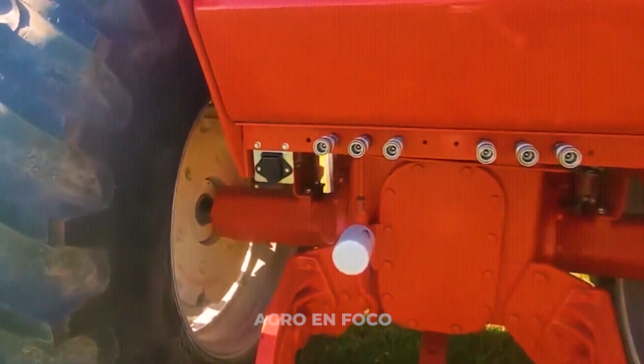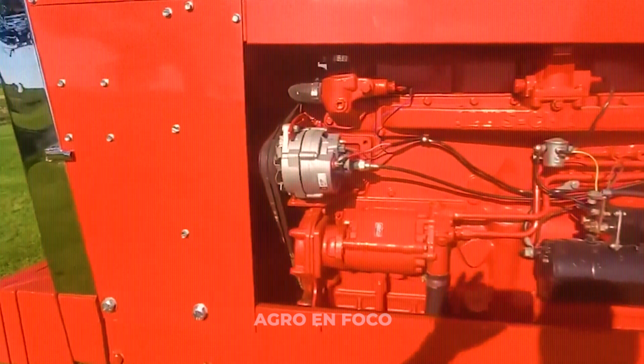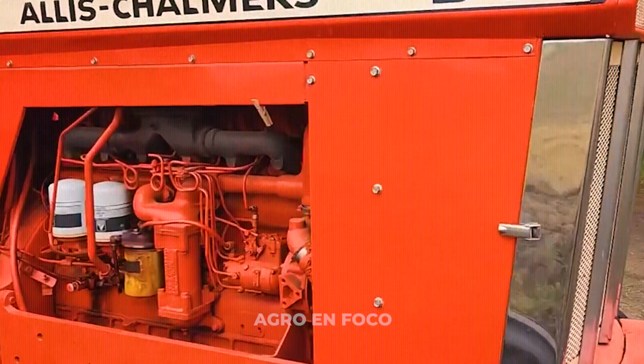Stuff. We like to get it out and pull a few grain wagons in the fall. New alternator, new belts, just overall.